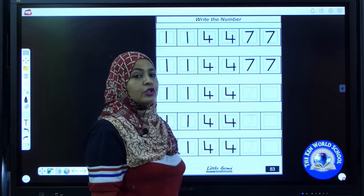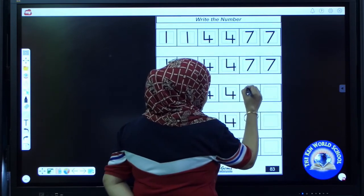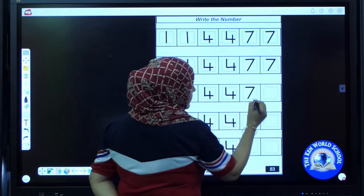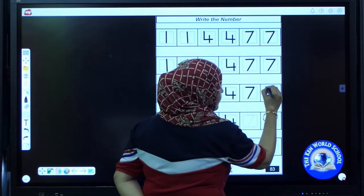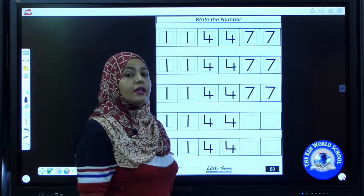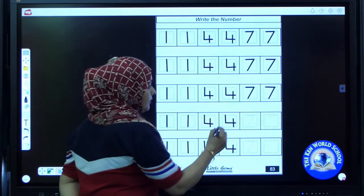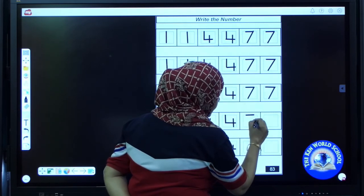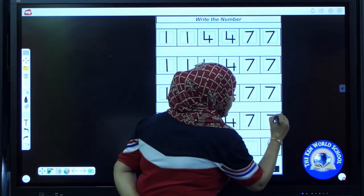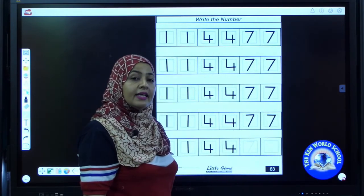Do it fast and it should be neat and clean. Now write again. Write again number 7 for more practice. Write down fast. Make sleeping line, then slanting line. What are we writing? We are writing number 7. Very good. Write again. Sleeping line, then slanting line. Sleeping line. Then slanting line. We are practicing number 7.